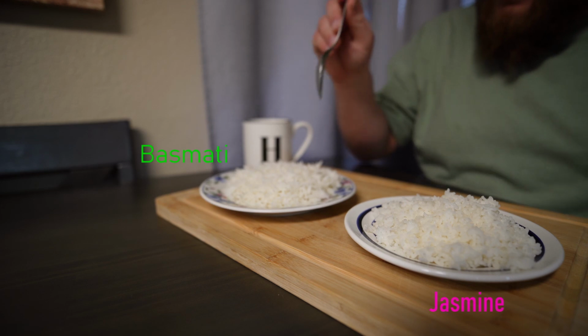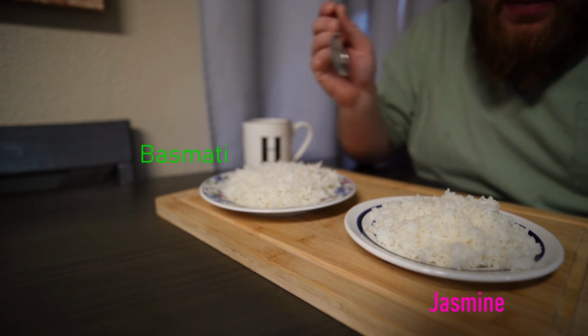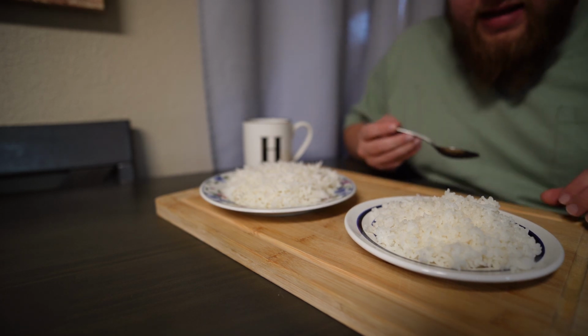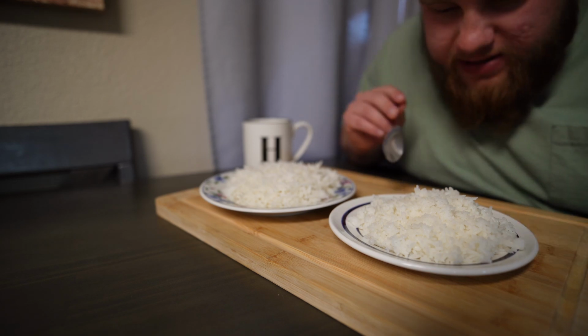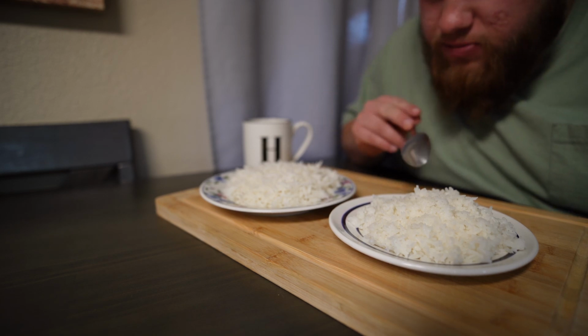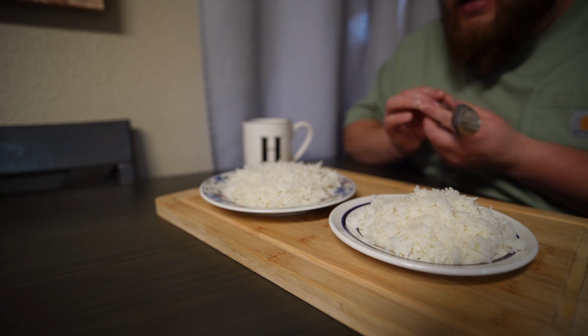Alrighty, here we have the Basmati rice from India. Here we have the Jasmine rice from Thailand. Now let's look at the differences, the physical, visual qualities. This is a longer grain, this is a bit shorter. Presentation wise, I do like the Basmati, it does look good. This one looks pretty chewy though. Could be good for like sushi. But yeah, let's try it.